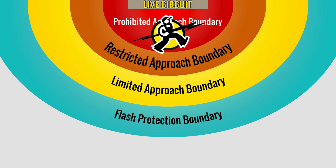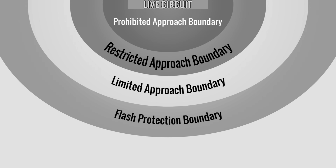The prohibited approach boundary is the distance at which protection is required, equivalent to the protection required when making direct contact with live electrical components or circuits. These are not fixed distances. They are calculated according to the voltage of the exposed circuit.